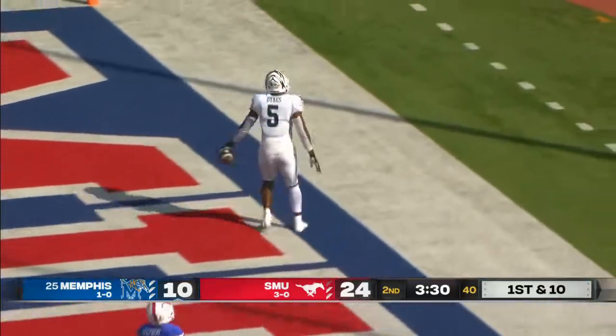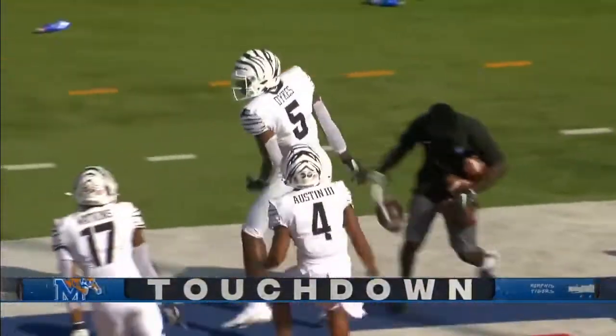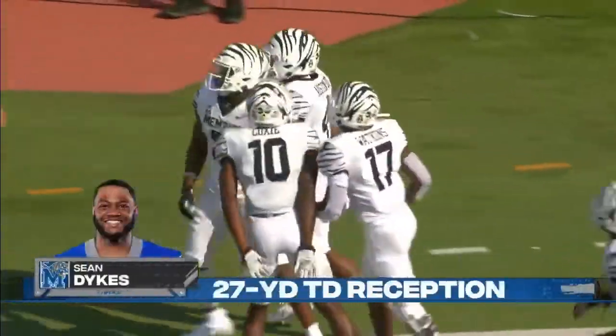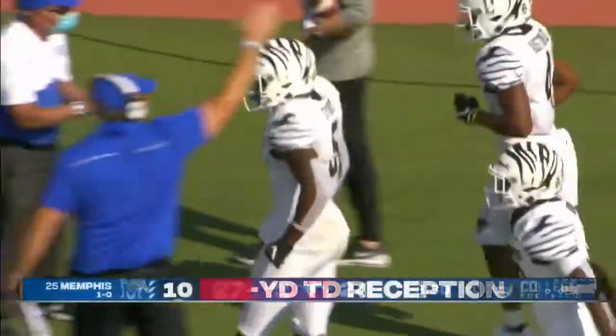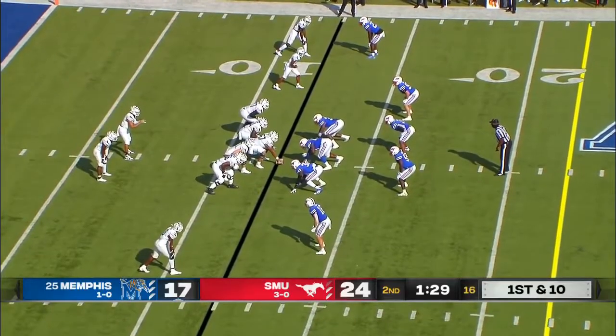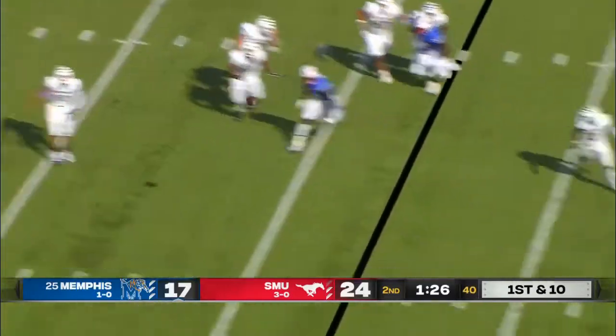Downfield wide open and a Sean Dykes sighting. Touchdown Memphis. There he is. Big number 5. Memphis loves having the 2. Memphis with all 3 timeouts, less than 90 seconds to go in this first half.